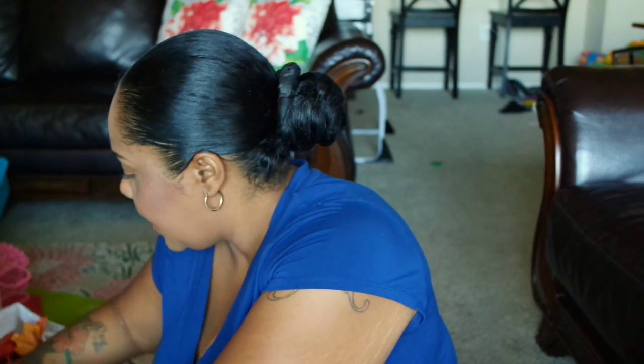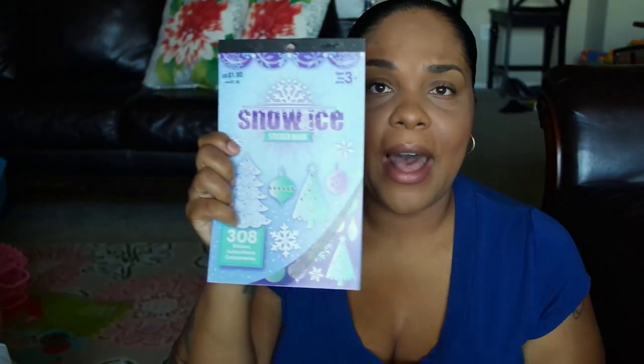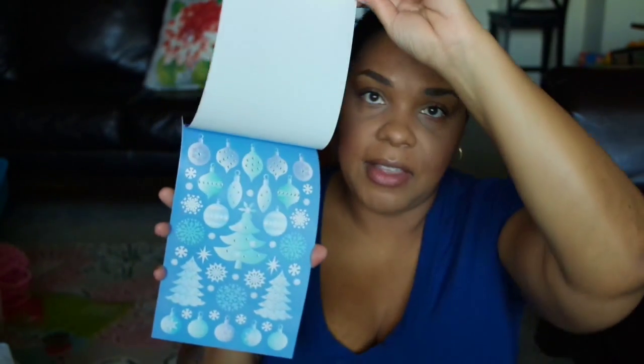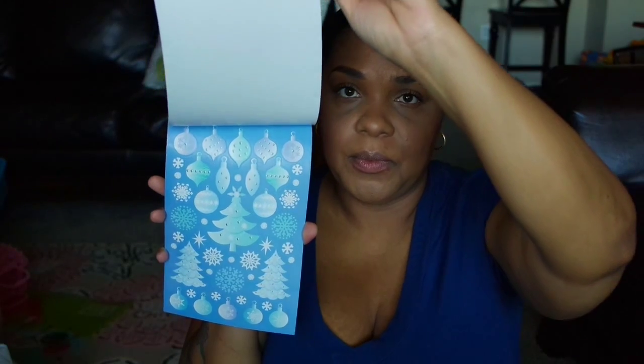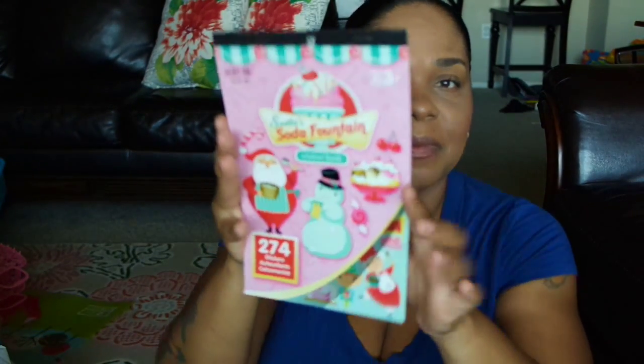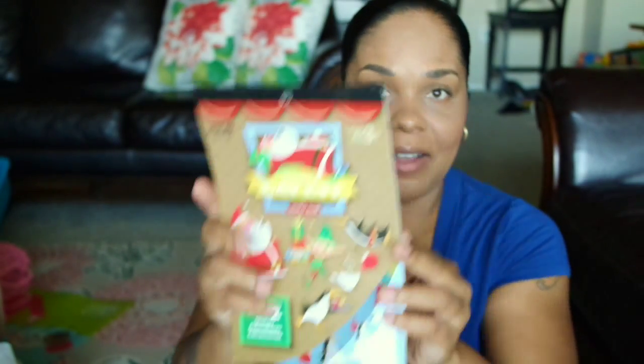I also got this one here, and it says Snow Ice. This one is really pretty, you guys. I just love the colors on it. I picked up Santa's Soda Fountain. I also got Santa's Day Off.